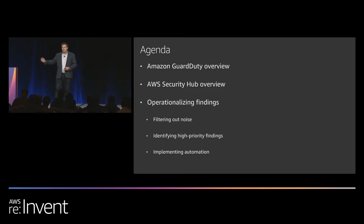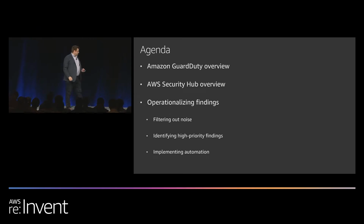Out of curiosity, how many people are using GuardDuty already today? Oh, that's a pretty good number. What about Security Hub? Oh, great.